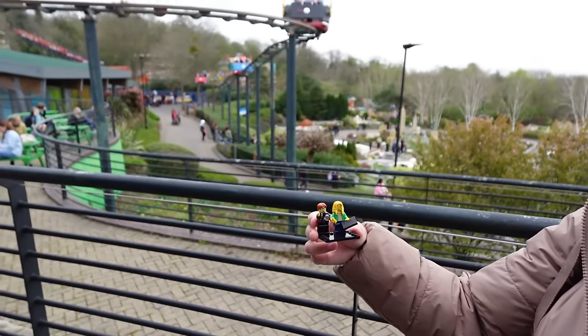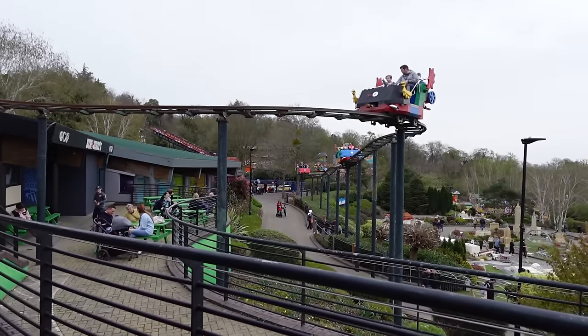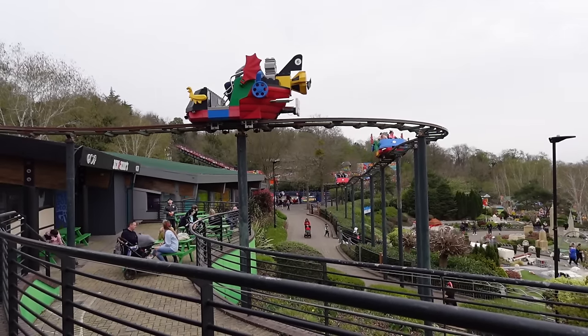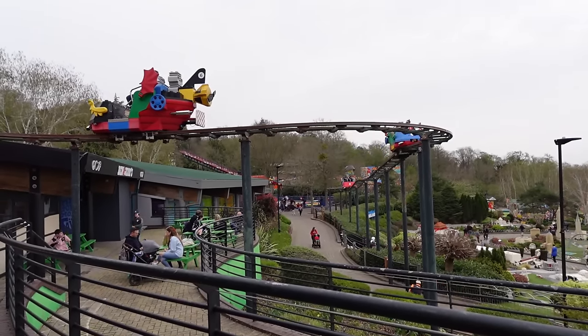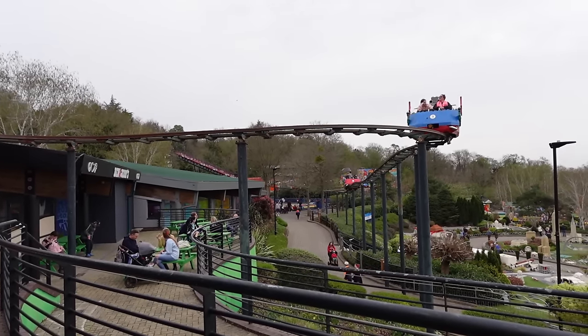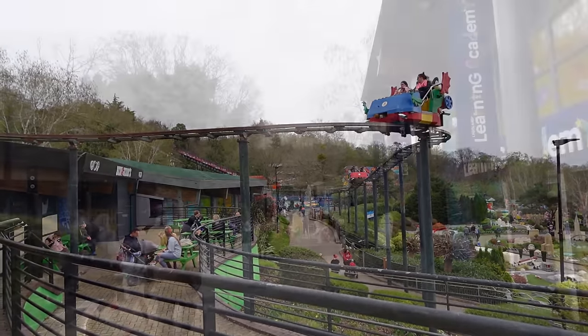Oh, amazing. Good to see Skyrider back in action down here as well now. We'll have to have a ride on there because you get a nice kind of aerial look over towards the coaster. And that's the thing from here, it doesn't look that high, but it's perfect how it's been built onto the hillside. Really nice kind of terrain layout for the park.